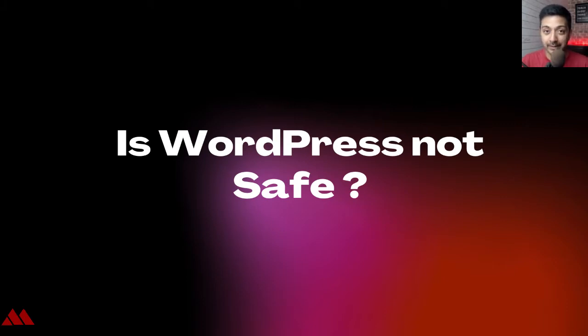The core WordPress is actually a very safe content management system, and thanks to the core team of Automattic, who are handling all the backend stuff, and their vast army of developers who are working day and night to make this content management system better and secure every single day. But like any other content management system, WordPress is also not bulletproof. There are few things that may go wrong sometimes, so you should be prepared for that.